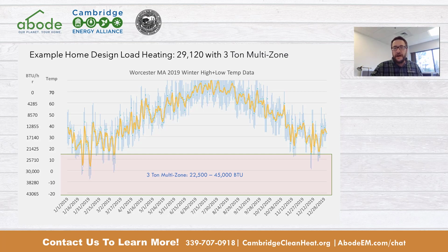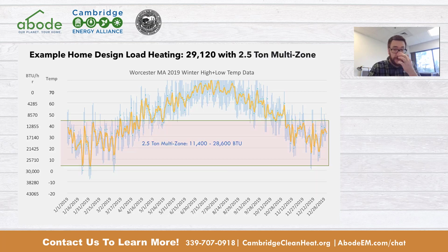So if we do hop back just to this section over here, there are ways to bring down your load from 30,000 to 28,600 BTUs. Change up some windows, air seal your house, lower the infiltration, get your attic past 6 inches of insulation.